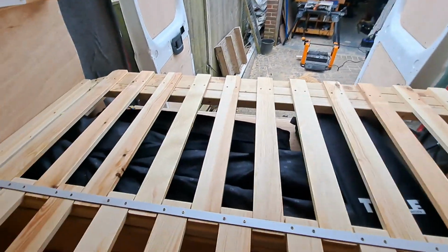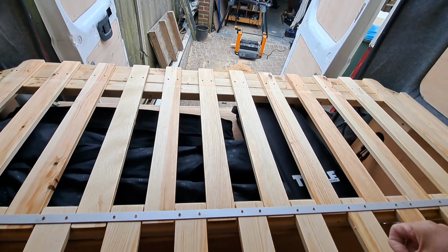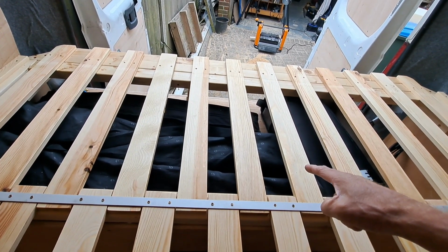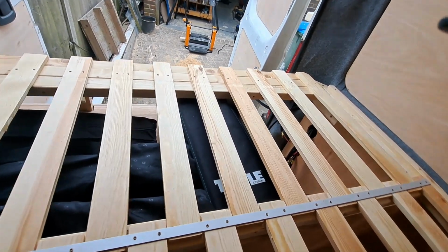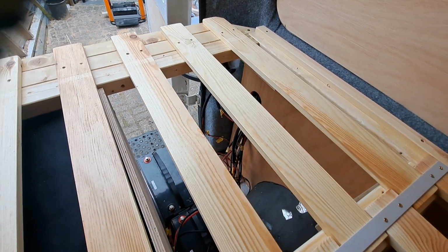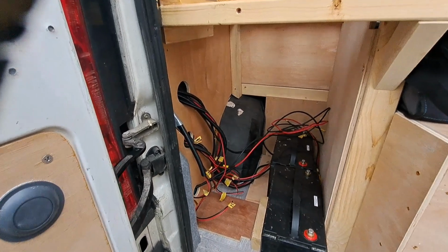So underneath, I'll take you around the back in a minute. Underneath we've got storage above the dog bed. In there I've got, just for display purposes, 2 chairs, a table and some ramps, which is quite handy. And then the electrics are going in there. So yeah, all the electrics need wiring in here.